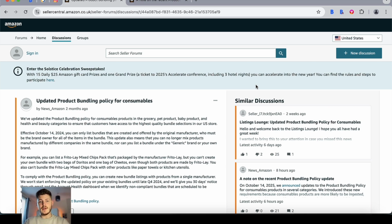So, in a nutshell, the updated product bundling policy is directly affecting unique bundles, just to boil it down for you. So, US sellers that are doing unique bundles, they're the ones that are most affected by this change. They've updated the product bundling policy for consumable products in grocery, pet product, baby product, and health and beauty categories to ensure that customers have access to the highest quality bundle selections in the US store. Whether or not this expands is yet to be seen.